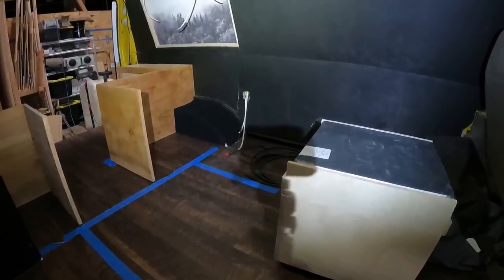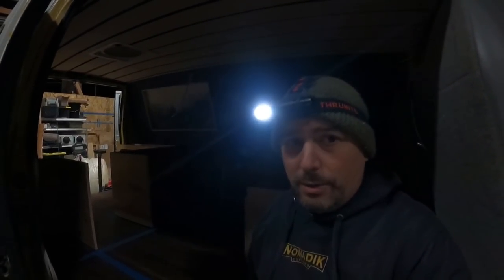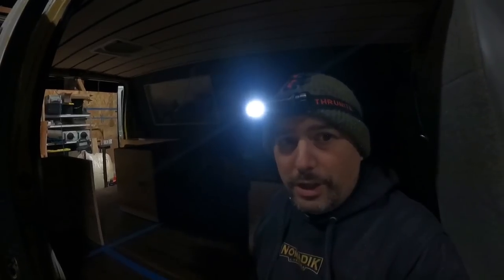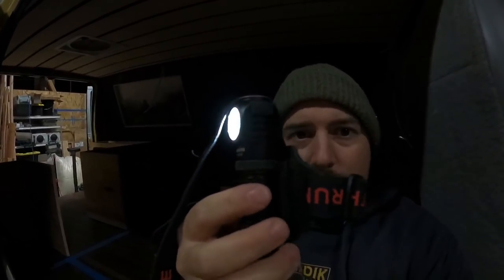You can see the shadow of the GoPro. Now we are on the lowest level, and what's been really awesome is having this as headgear so I can work inside of the van. But like I said, more importantly, every camper van lifer out there loves having a headlamp. A headlamp is one of those life-saving things, and ThruNight has come through big for having this tile that can be a flashlight, as you see here, and also a headlamp.